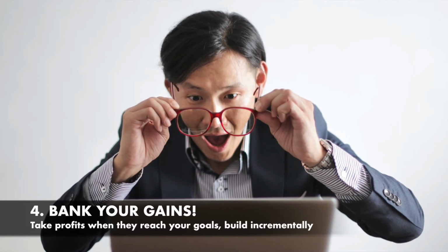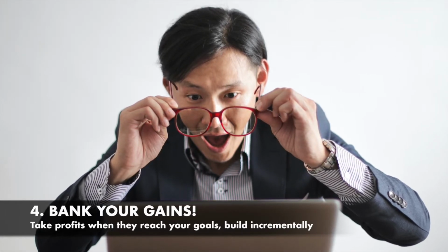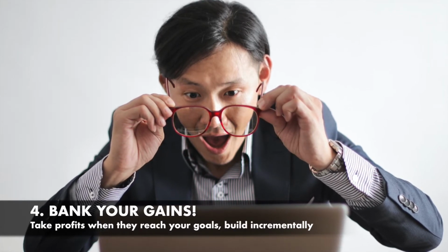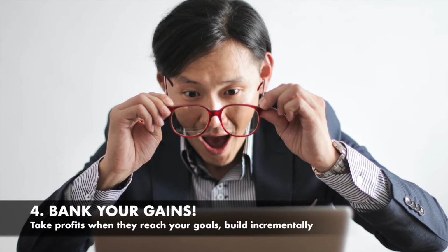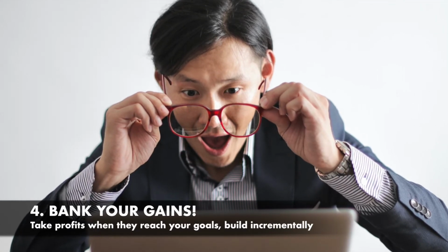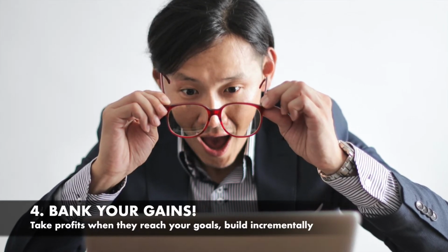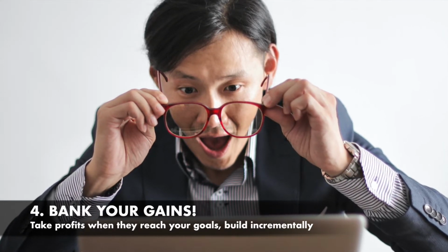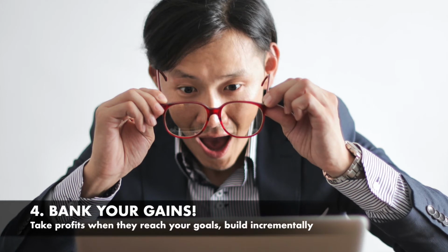But the key point here is that you must bank your gains, as the aim should be to gradually build your portfolio over time and not opt for risky, high-value stock swings which can wipe out a large part of your portfolio in a single go. So the take-home message is, don't be afraid to bank those gains. There are always more opportunities for future trades in order to make money.